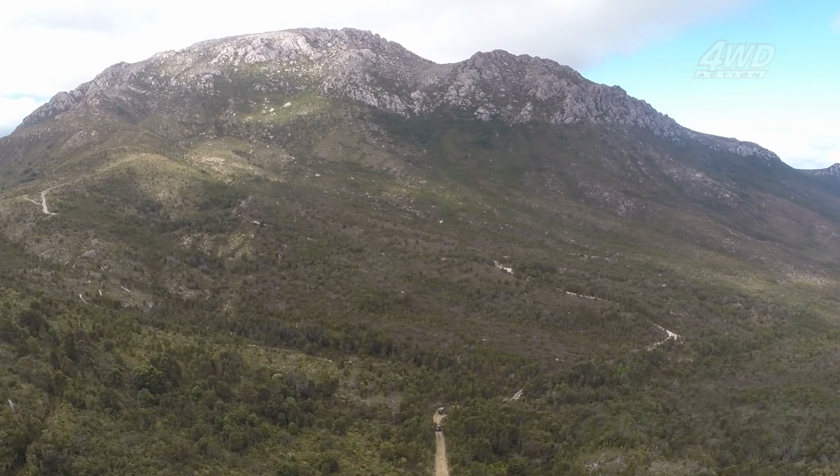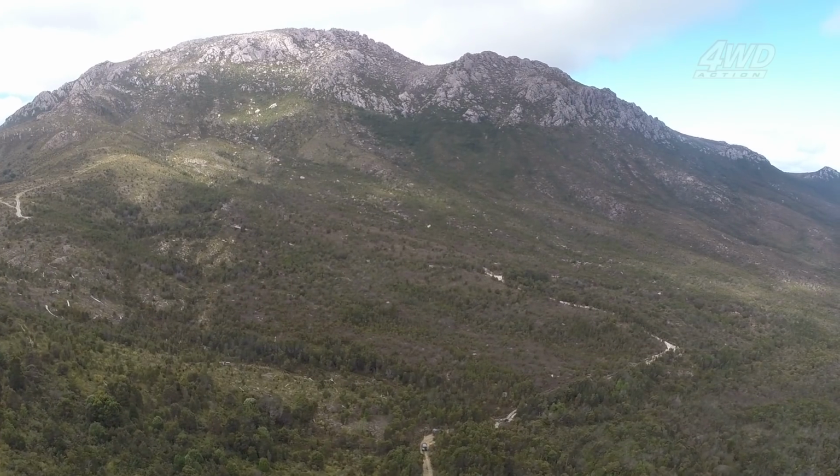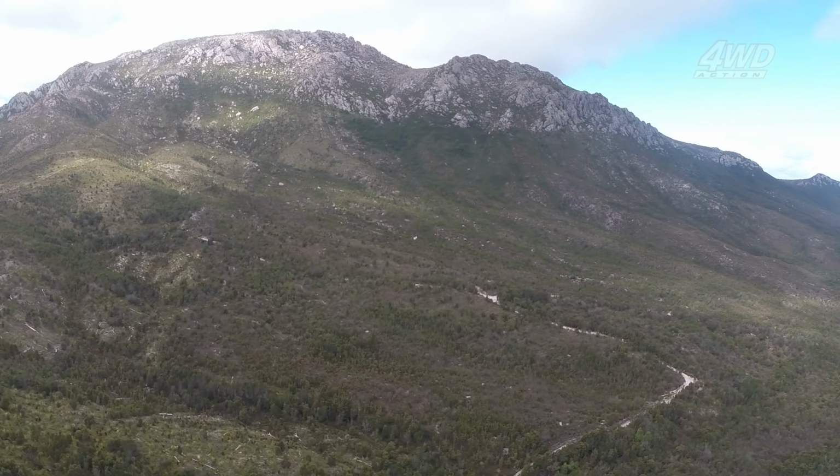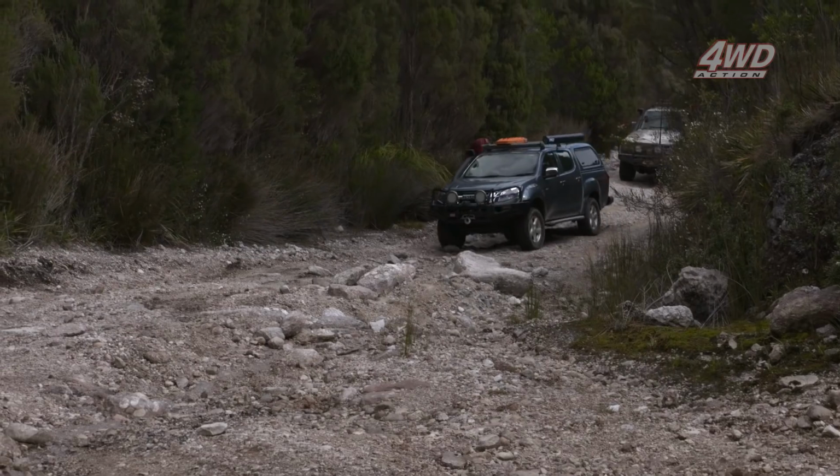There's a mountain just out of Queenstown called Mount Aerosmith, and that's about 1,000 metres above sea level. Pretty soon, our four-wheel drives are pointing upwards to the sky once more. Hey, Shauno, she's getting a bit rugged up here, mate. Yeah, mate, it sure does get a bit rugged. Just look at the VMS now, mate.